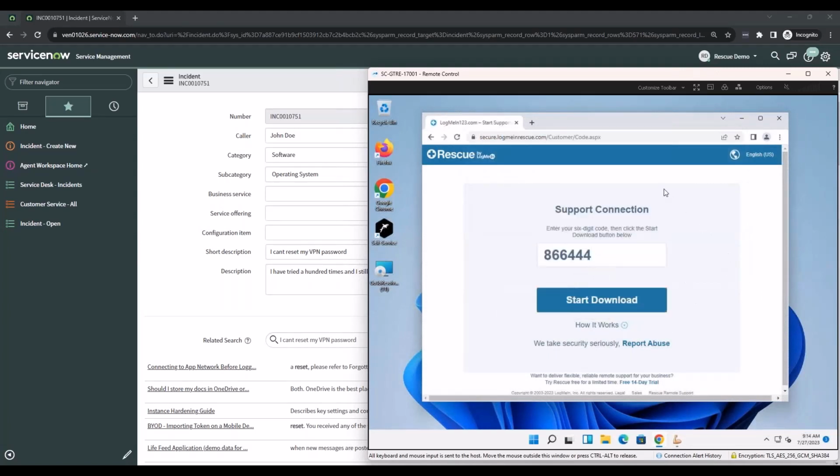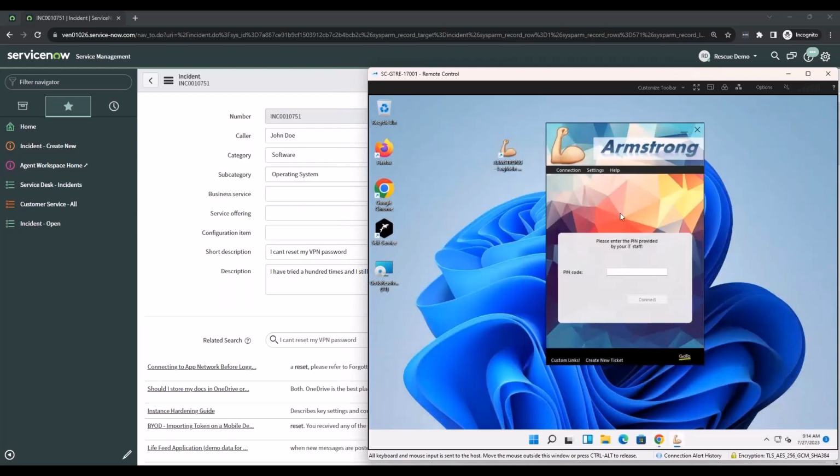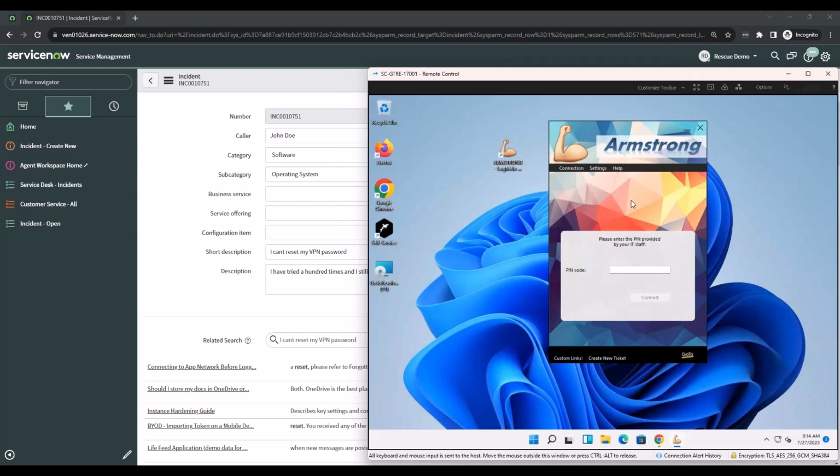I could also have them just click the link and it would start the download immediately. But let's make it a little more interesting. I'm going to use my calling card. So the calling card, as most of you know, if you've been part of these before, we did a whole session on the calling card as a system service.